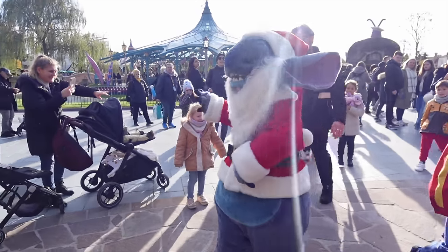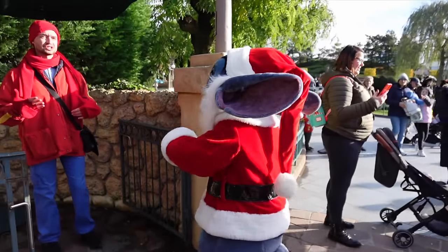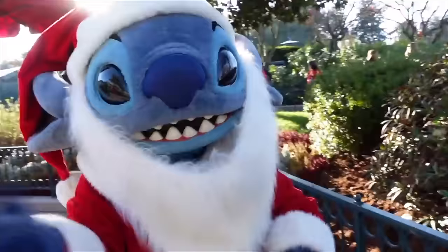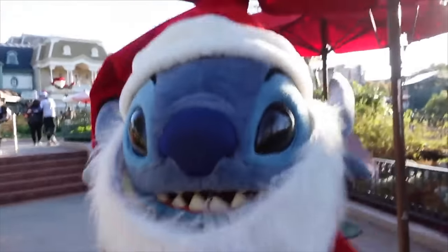Now, perhaps the most popular meet this Christmas season is Stitch. Stitch is extremely popular in Disneyland Paris. Everybody wants to meet him, and during the festive period, he's going to be wearing his Santa outfit, Santa hat, a little outfit as well. He looks adorable. So if you're planning to meet Stitch, definitely make sure to arrive early.